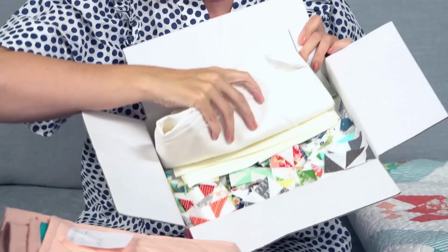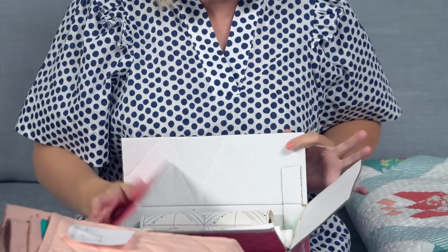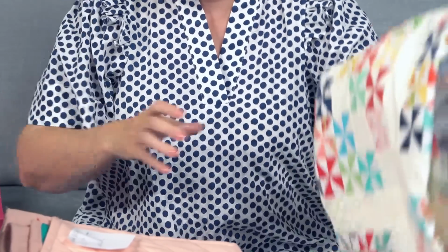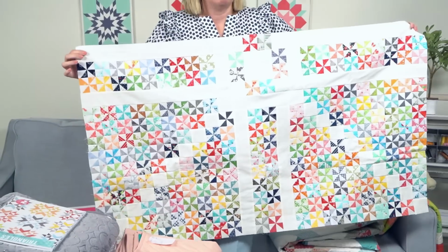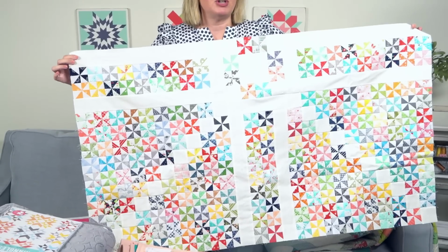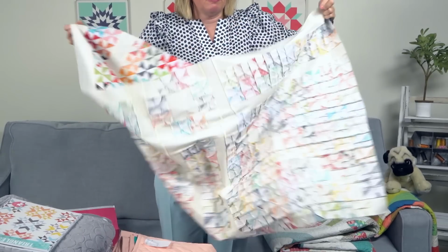This is about as neat as my kids put it back. So I put together a free pattern for you guys that is linked below, and I have part of it done. It's very heavy though, guys, from all of the piecing. So there's the front. Now there's another top. This is only half of it. I don't have enough pinwheels to finish it.